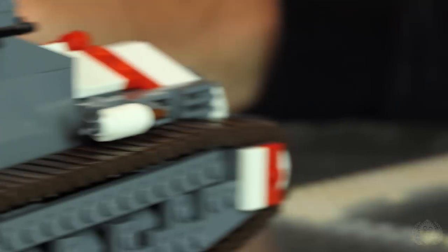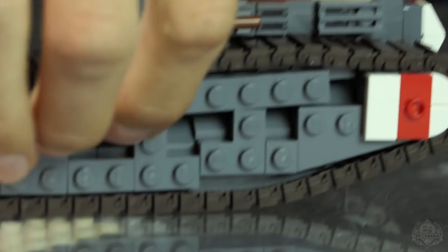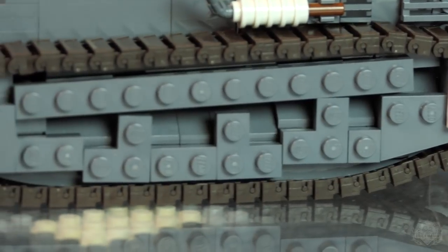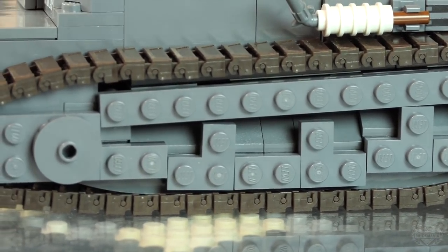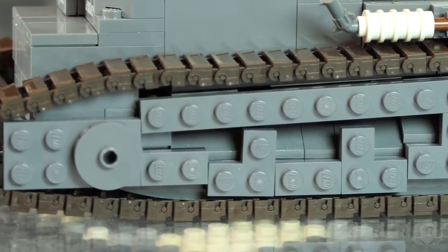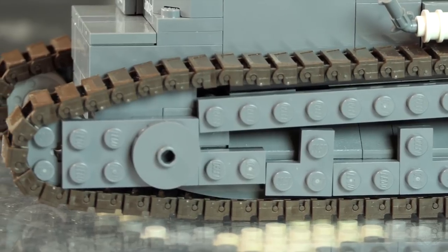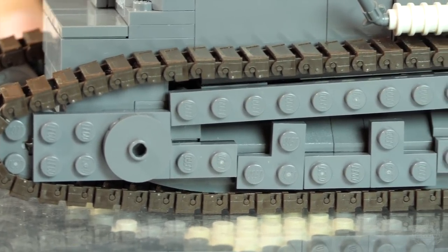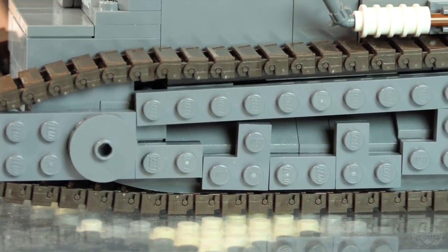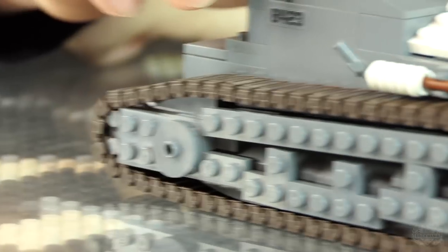So one design feature that the Whippet had is on the side here, there's slopes, which I actually built into it. So on the return rollers, the mud wouldn't collect there. It would fall down and not fall on the bogies or the road wheels underneath. So it would just slide off on the side of the tank. And it rolls pretty smooth. Nice.